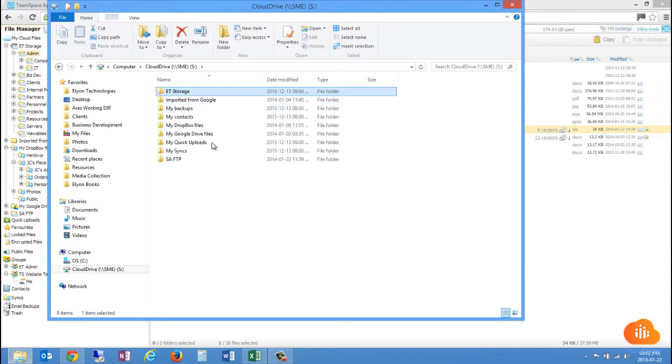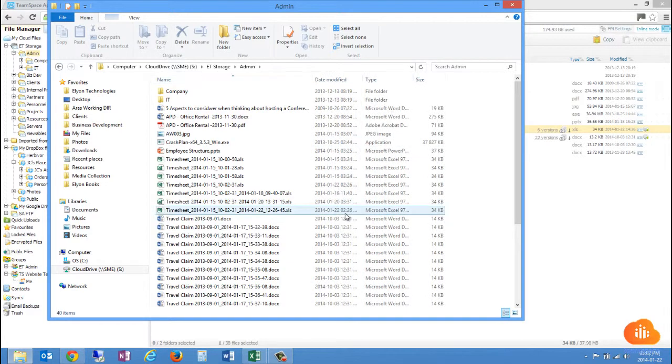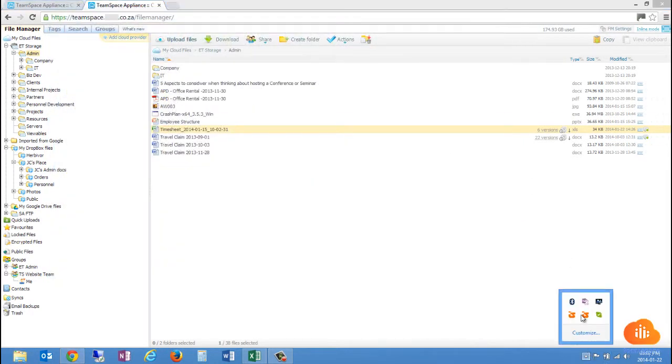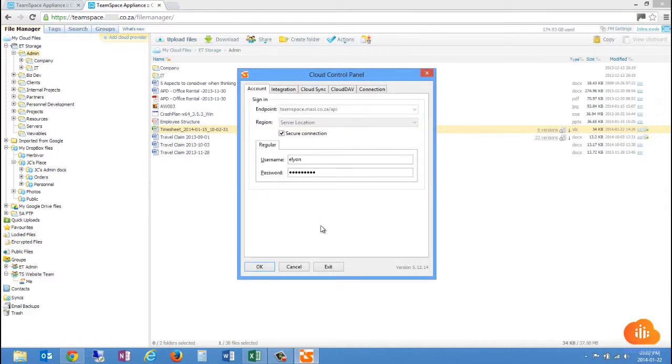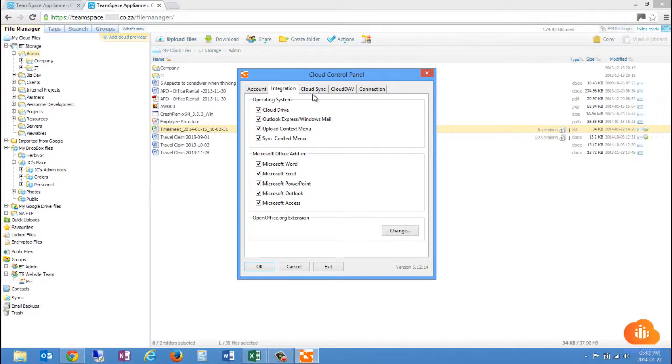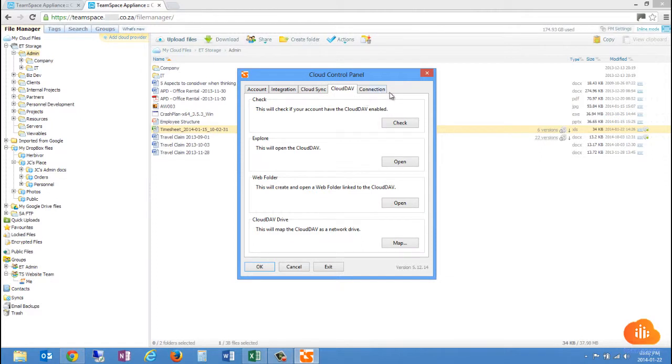Here I am in Windows Explorer and I'm browsing a map drive on my computer as if it were on my network, but in actual fact it comes from the Teamspace environment. Mail backup I've described, sync monitor I will describe, and then a couple of other things, but most importantly your control panel, where you control your account, your integration, what's available, your cloud sync, and what are the default behaviors with that, and so on and so forth.